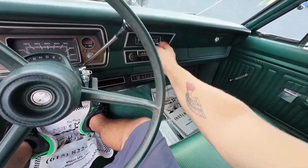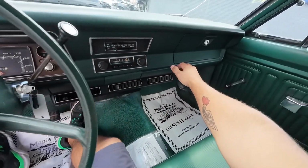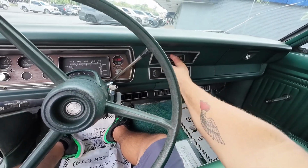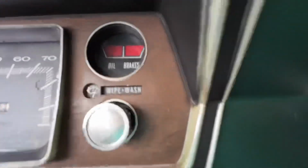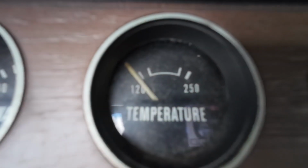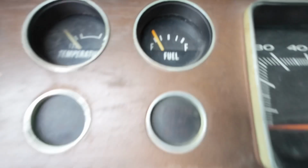That's hot. Let's put it on cold. We'll give it a little bit. I doubt the AC actually works, but if it does, that'll be amazing. It's not cold at all. It's hot. All right, on the dash here, lights are not cutting on there. Temperature gauge is on the bottom. Alternator, we got to get some gas. We are out of gas on this one.